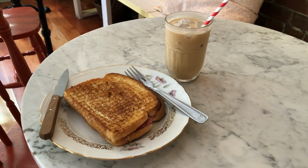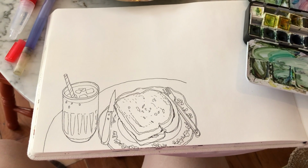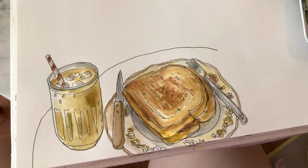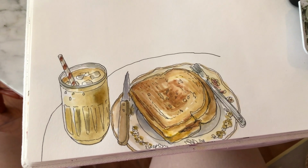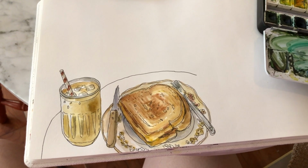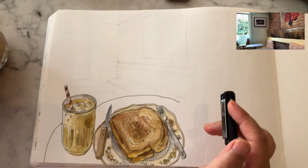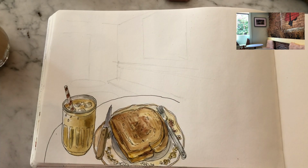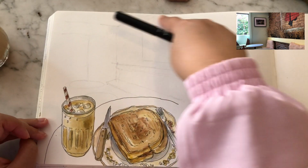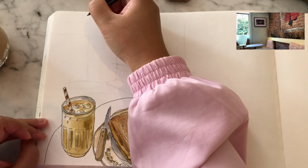And yeah, so I ordered a grilled cheese sandwich and an iced coffee, and I did a quick sketch with ink. And then I painted watercolors, and so in total it took me about 15 minutes to do the ink and watercolors. So after eating, I want to do a sketch of the little interior space in front of me. So I just use pencil to do a quick layout just in case I'm drawing way too big, and to fit in all the things that I want to include.